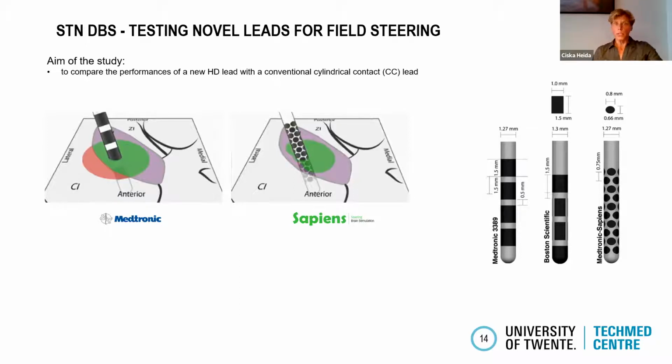And at that time, there was a company, Sapiens. It was set up in the Netherlands. And the main aim of this company was to look into optimization of deep brain stimulation, also the development of surgical tools to assist the surgeons during the surgery to see the local effects of stimulation, like shown here, more or less. And they also developed a new type of electrode consisting of multiple small contacts in comparison to the more conventional Medtronic type electrode consisting of the 4 cylinders that are used for stimulation.